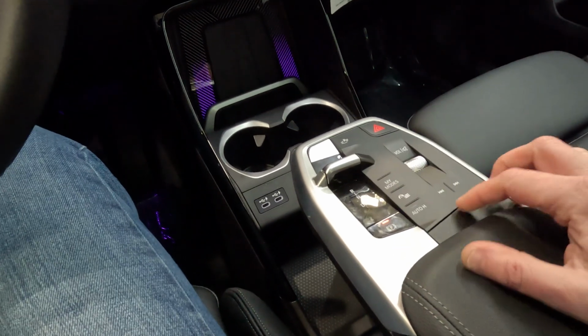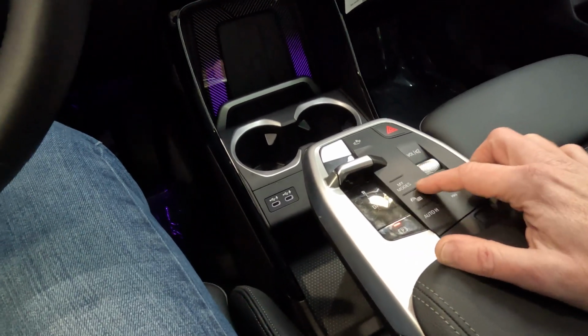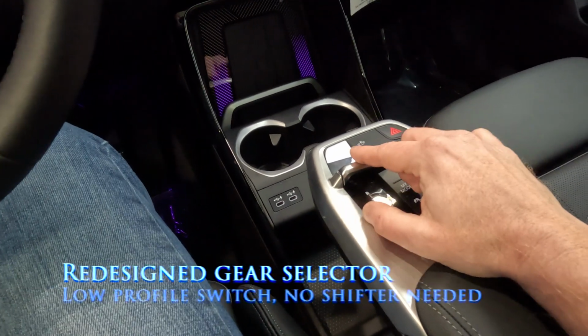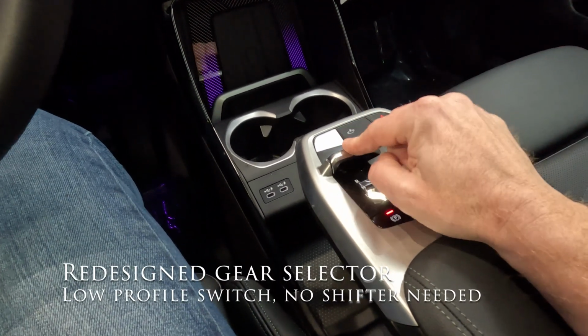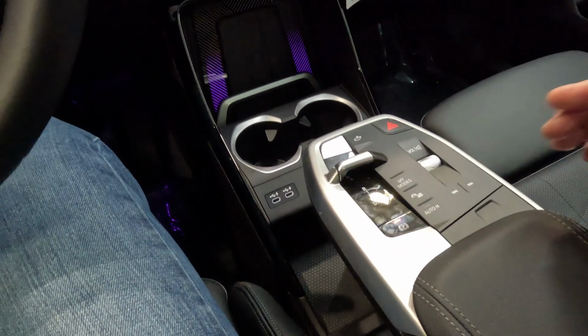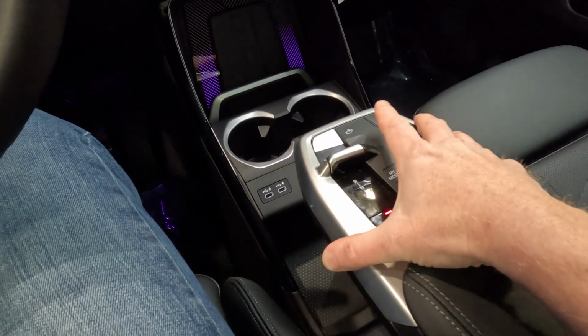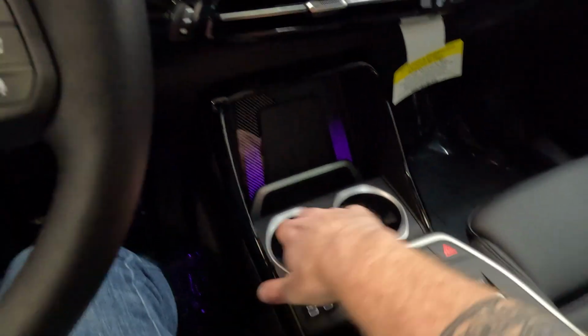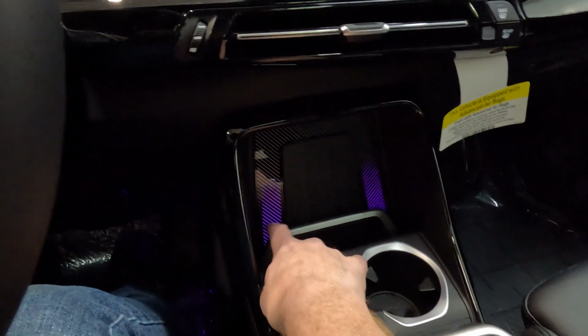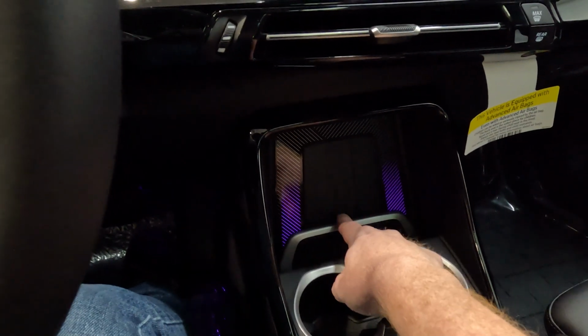We have volume control here, we have my modes, we have some traction control, you've got your parking brake, and then also no shift lever anymore. It's all switch. So your start and stop is here, and your switch is here along with your parking brake. So quite a bit of difference there and quite a bit of shift. You do have USB ports here, cup holders, which is great. I love the integrated wireless chargers. I also love that we have now lighting around the charger, which is awesome as well.